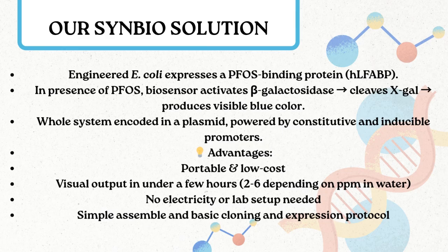So we built a synthetic biology solution using E. coli engineered to detect PFOS. The system is encoded entirely on a plasmid. It expresses a PFOS binding protein, human liver fatty acid binding protein.